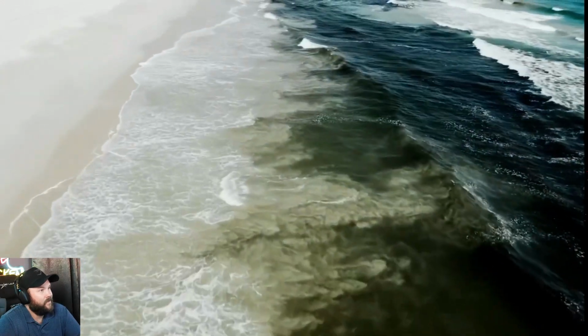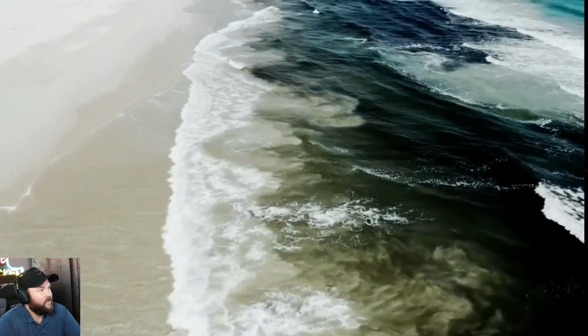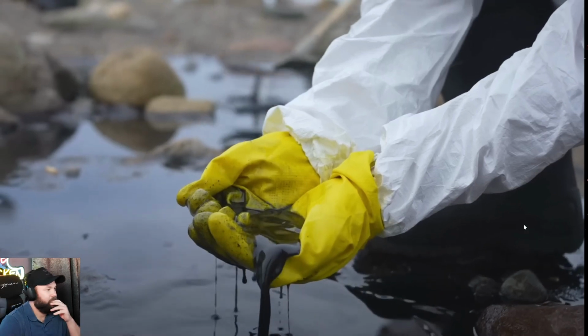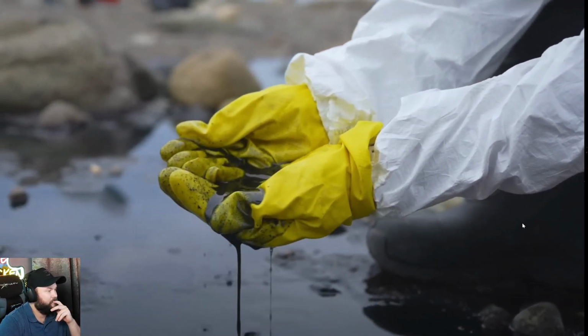According to NOAA, oil rose from a wellhead on the seafloor through more than 5,000 vertical feet of water. It covered 1,300 miles of shoreline across 5 states in thick black sludge. Between land and sea, the oil slick covered 43,300 square miles, an area about the size of Virginia.